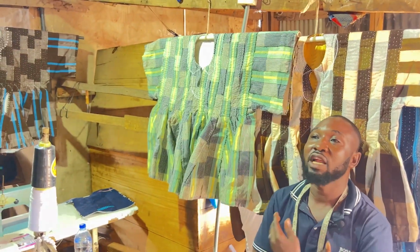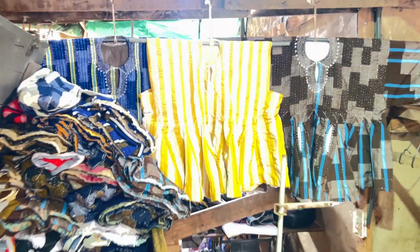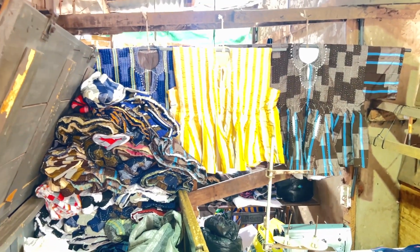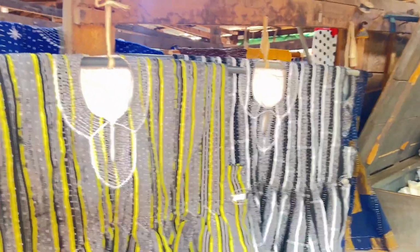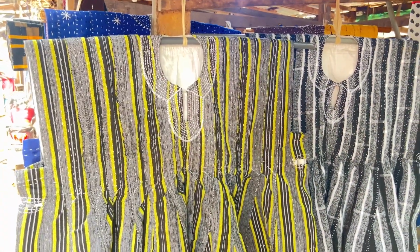Then we have the sleeveless, which are the casual wear, as you can see in the middle there. It's casual wear for both the young and old. You can use it to go to the office, or for leisure, maybe a walk, a stroll. This is more like a singlet for our chiefs. They wear these ones underneath before you can wear something on top, especially the 3-in-1.